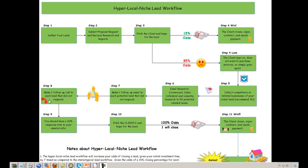At least on this one, if you make it to step 8, and you did a reminder call to someone and they didn't respond to you, then you have a tremendous amount of material to go over with them that's going to really help you get them on the line. But chances are, during step 6, on that initial email out to their competitors, you're going to get a response. You won't even have to send follow-up emails or get into step 8 on follow-up calls. You should be getting your response here.